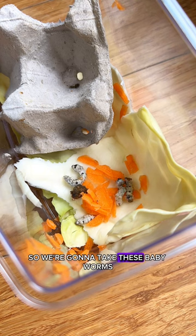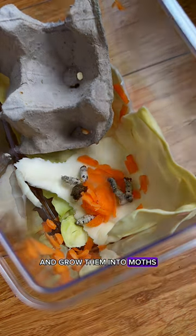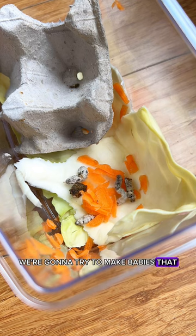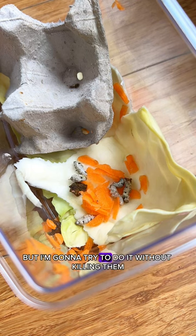So we're gonna take these baby worms and grow them into moths. We're gonna house the moths so that they can procreate. We're gonna try to make babies that then we take their cocoons and make silk, but I'm gonna try to do it without killing them.